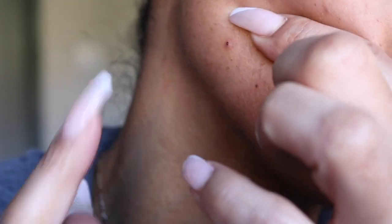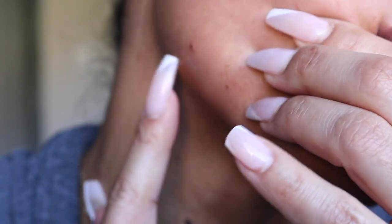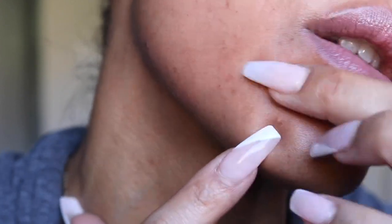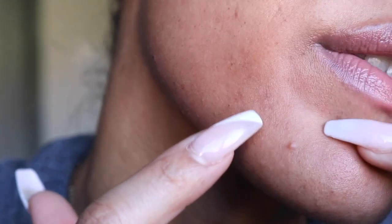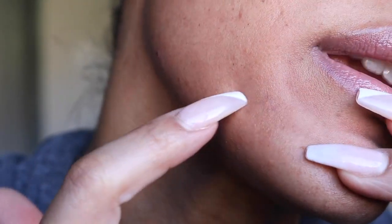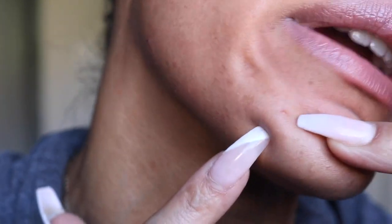Right now I'm close up on my chin because I'm still having residual breakouts. Right here, I just extracted a blemish yesterday. As you can see, there's the scab here. There's another one here. This is another one. As you can see the texture of my skin, there's a bunch of little bumps. These three here were blemishes. You see another one trying to pop out here.